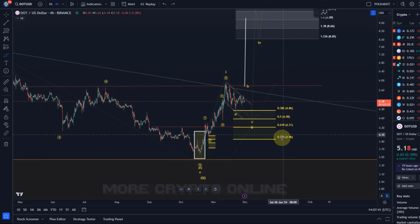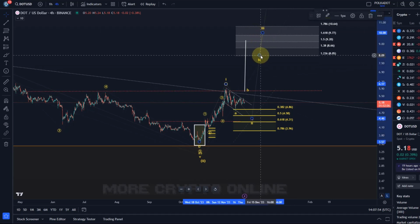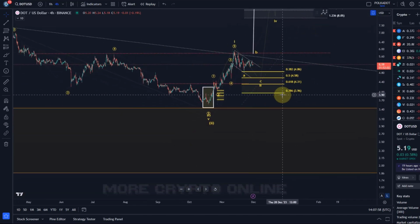I'm purely stating here what the relevant parameters are for a scenario in which a third wave rally should happen into the area around $8 to $9, maybe even more in a third wave. And the key parameter that definitely needs to be respected, basically the support level that the price needs to hold, is the $3.96 level. It's the 78.6 Fibonacci retracement.